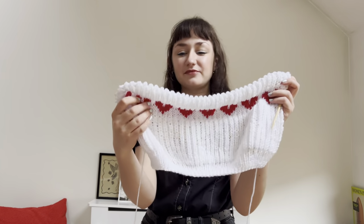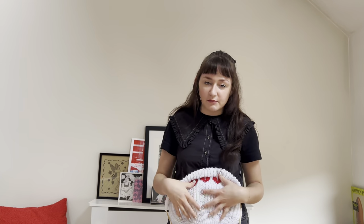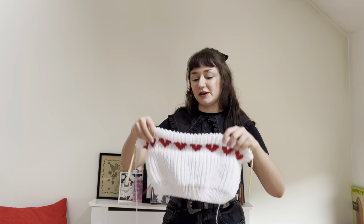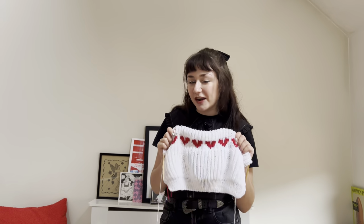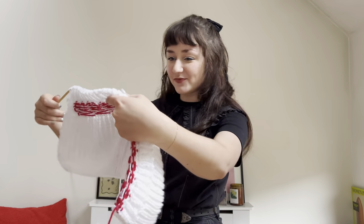I think the color work with the hearts is so cute, so it's gonna keep going up with sections of this brioche stitch, hearts, brioche hearts, to make a fluffy, fun little sweater. So this is big, big news because I've been wanting to do this for a long time and it's finally working really well. So good for me.